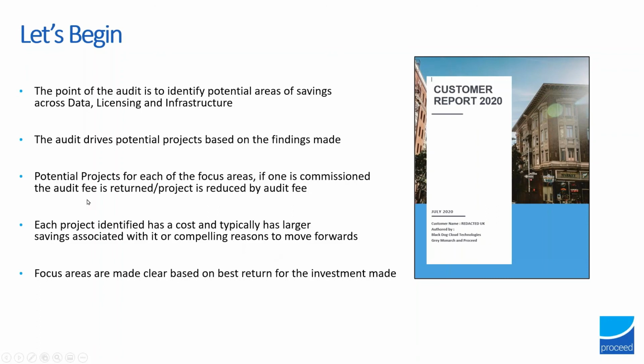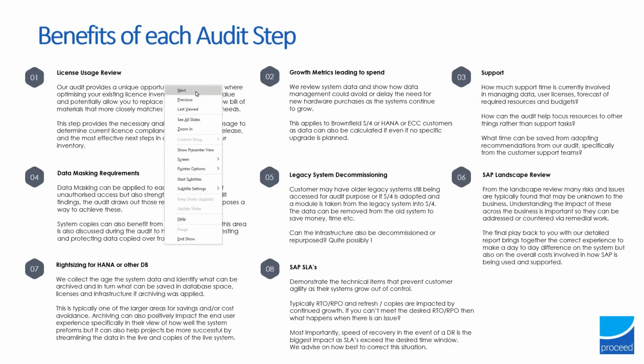If one of the items in the report is commissioned, then your audit fee is returned. Either the project is reduced by the audit fee, or it's refunded, either way. And each project that we identify as a cost, typically the savings will be larger, and it will give you compelling reasons to move forward. So the focus areas are made clear on best return for the investment that you make. And that was it from me.